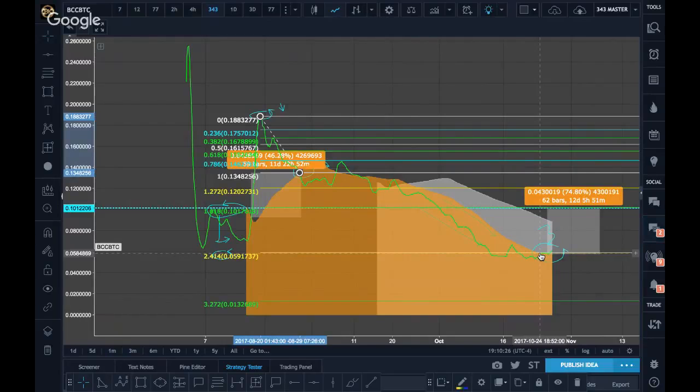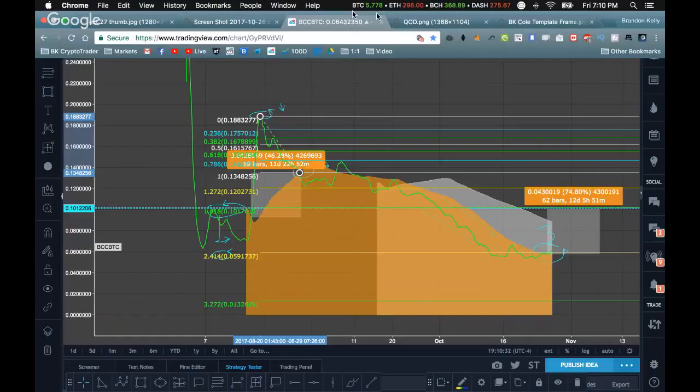So there you go. That's Bitcoin Cash. We got Ubic. We got Zcash. Bam! And we got some money, right? Without further ado, this is what I'm doing.